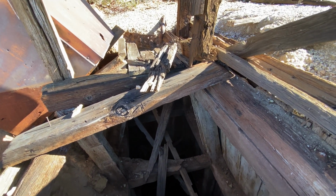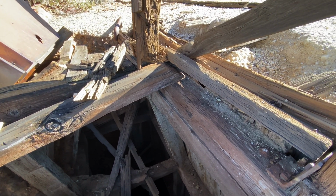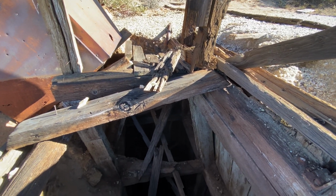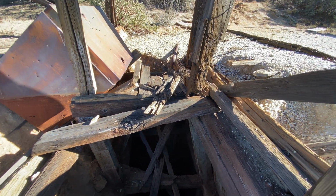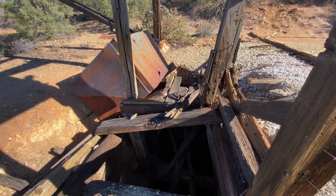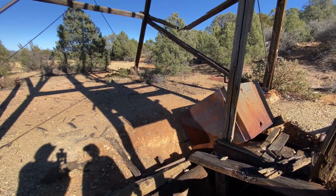Yeah, I don't see... Don't get too close. The sides for what would have been the ladders, but there's not even any way to get down there anymore unless you rappelled, which you're not going to go very far with it filled with water.